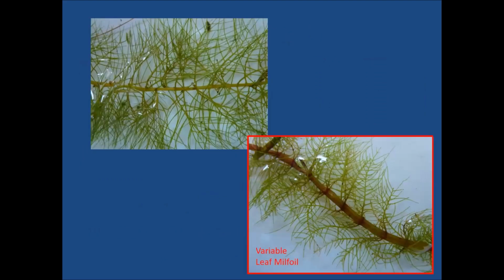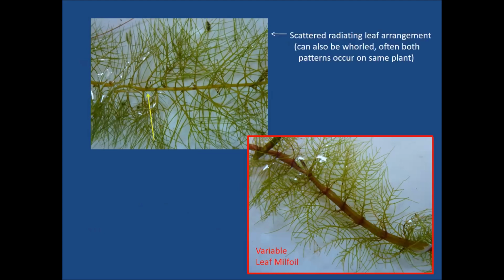And here's the native on the top, variable, invasive on the bottom, and you can see, again, they're not always present. The leaves kind of come off in random places around the stem. The invasive, it's really strict whorls. You're not going to see that.